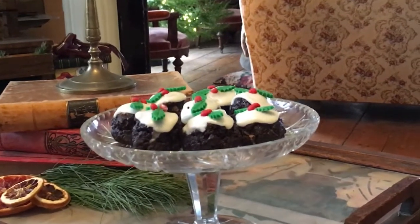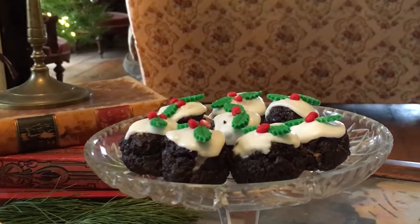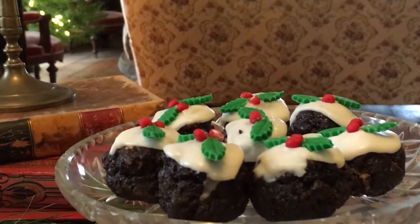So these are one of my favorite Christmas traditions, and they are chocolate Christmas puddings. And we make them every year. They're kind of a family tradition, and they're really, really yummy, especially for people like me who love chocolate. And I'm gonna show you how I make them today.